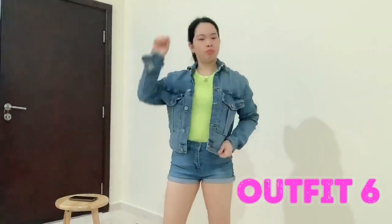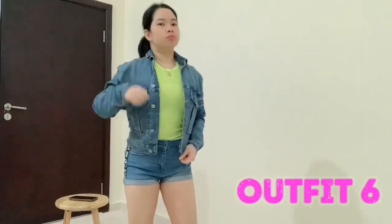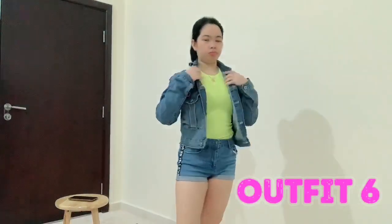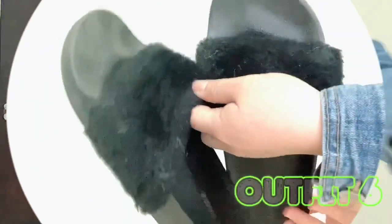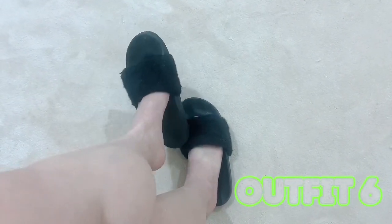Next outfit, guys, I paired my denim shirt with a yellow green sleeveless top, and then with my denim jacket. And then I paired it with my black slip-ons from Steve Madden, and this one is super comfy also.